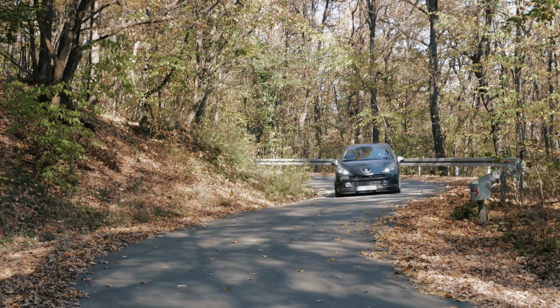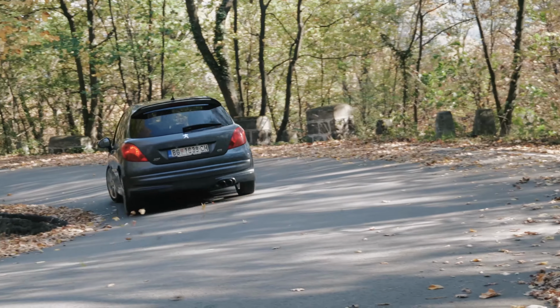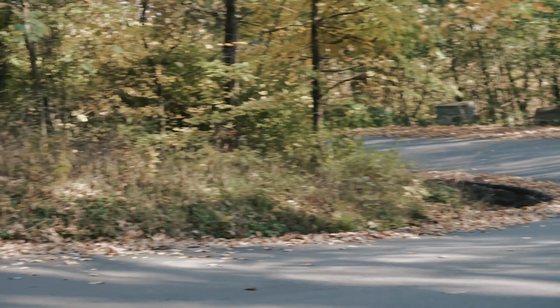The second thing that I like is the driving position and the handling and the engine. I mean, it is so nice to drive. I enjoy every gear change and every pull of this car.